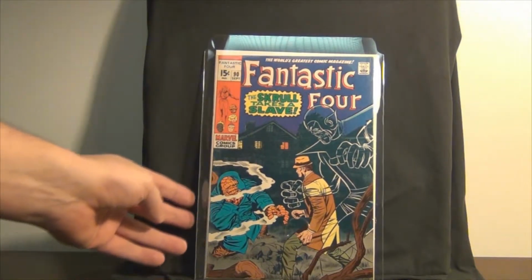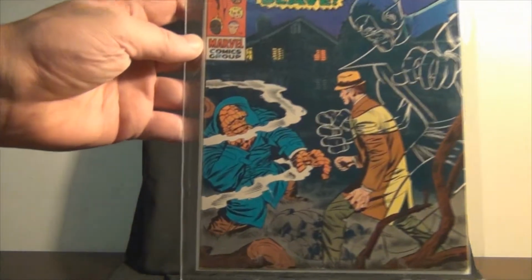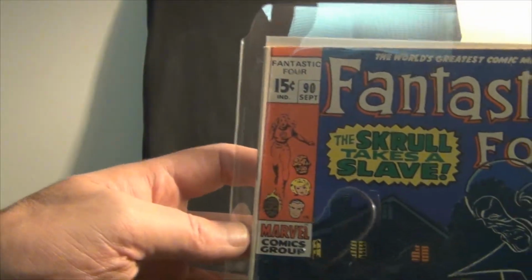Alright, right here, number 90, raw copy, really beat up. Looks much better than it actually is in the Mylar. But this one I've had trouble tracking down a nice copy for a price I'm willing to pay that's slabbed. So I've kind of stepped away from that for now. One will come up eventually, though. I'm not too awfully concerned about that. It will cross my path eventually.